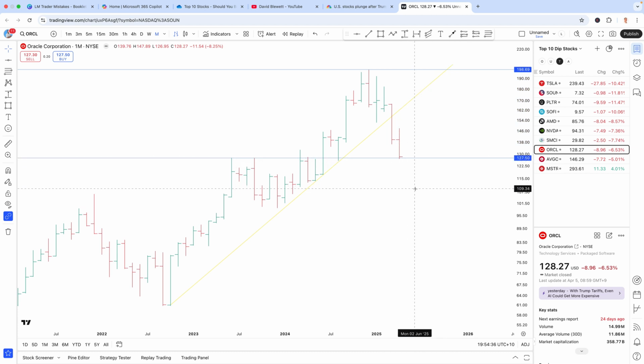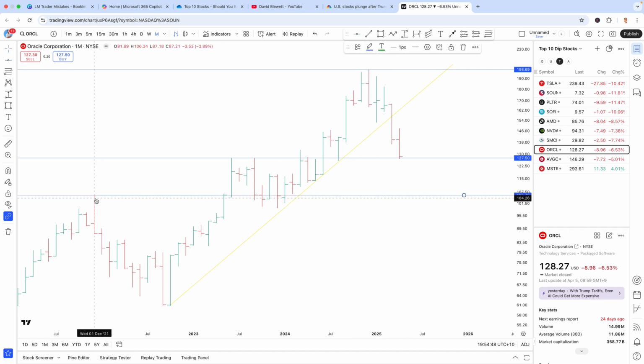If it breaks this level and falls further, it's probably heading towards this level here of around $106 to potentially $100, corresponding to the peak back in December 21 and this sideways price action back in November and December in 2023. So April will be an interesting month to see where Oracle is heading.